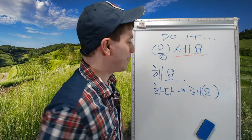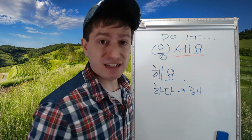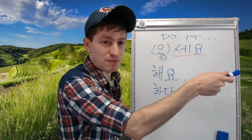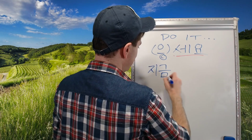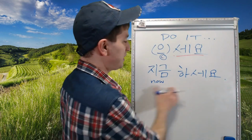The problem is, however, 해요 is not formal. But if you wanted to use this about someone else, someone who you should show respect to, such as a teacher or a boss or any stranger, you don't want to use 해요 when you're telling them to do something. You would want to use 하세요 because it's honorific. 지금, now, 하세요, literally, now you do it. Or, more naturally, please do it now.